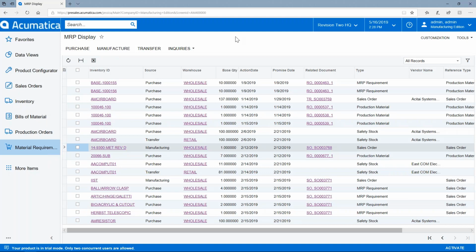So MRP, we could spend, again, some more time there. This is something that I would prefer to spend probably 25 total minutes on, which is the amount of time that was for my entire presentation today.